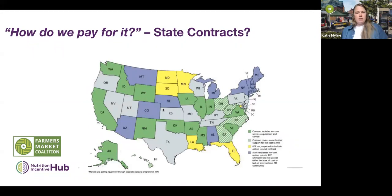So there are some options beyond what I mentioned earlier about paying for it. I talked about looking to community organizations, looking for regional and federal grants, looking to your board and your community for different fundraising capabilities that they have. But state contracts are a huge opportunity, and many states actually will pay for the cost of equipment. This is a map that might not be completely up to date at this point, but many states you can see here in green have a state contract with their EBT program that includes no cost wireless equipment, as well as service for those accounts. So there are options in many states. And for those states who have no option, Marketlink is a good fill-in for that.